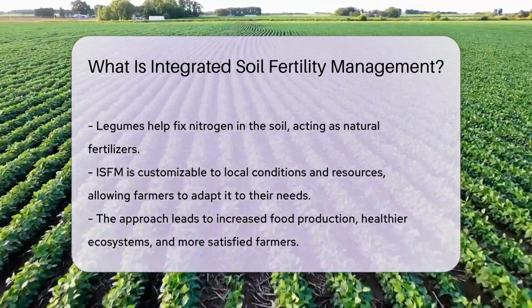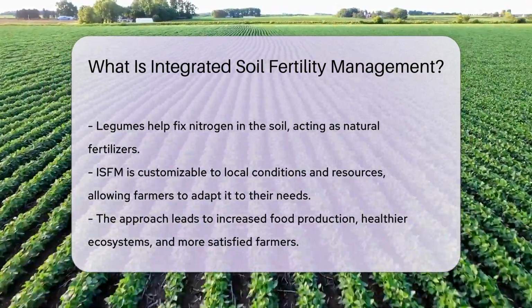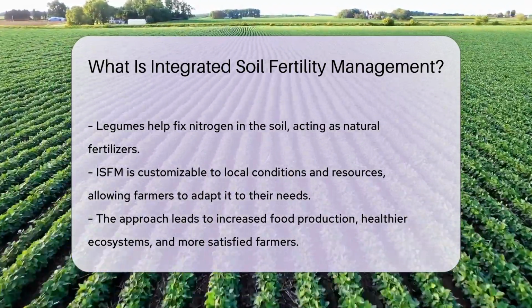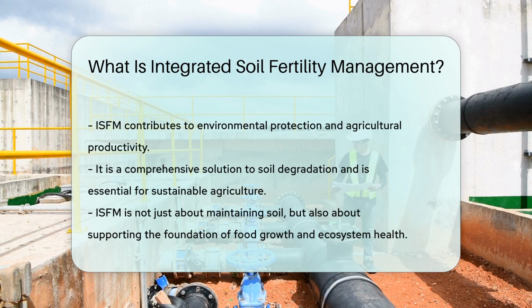It's tailored to local conditions and resources. This means farmers can adapt it to their specific needs. The result? More food, healthier ecosystems, and happier farmers. It's a win-win for the environment and agriculture.